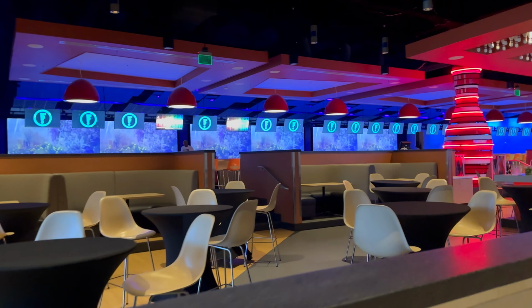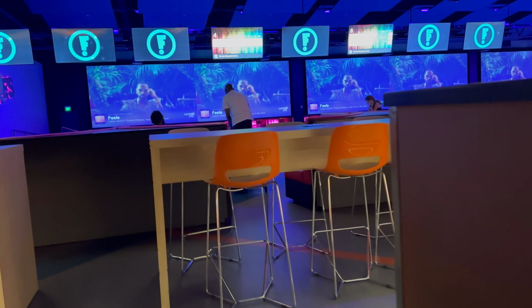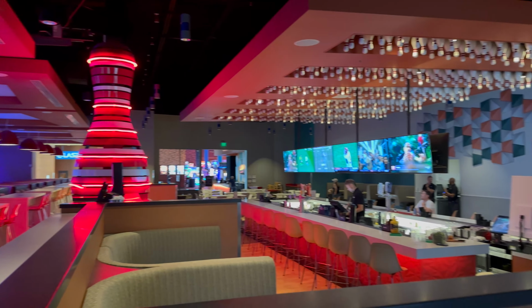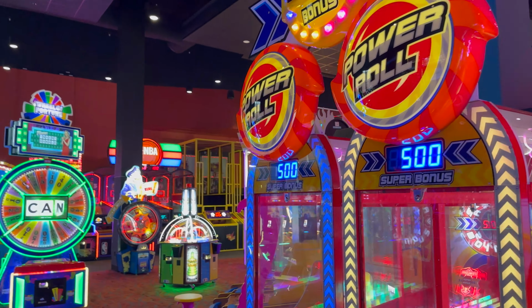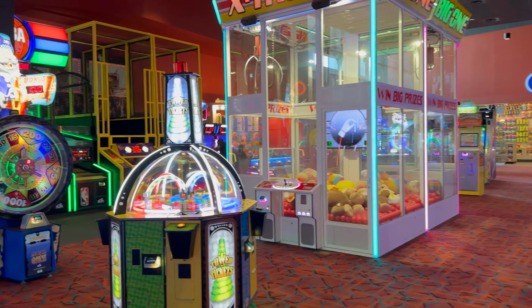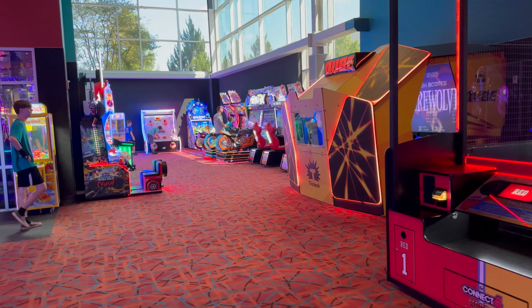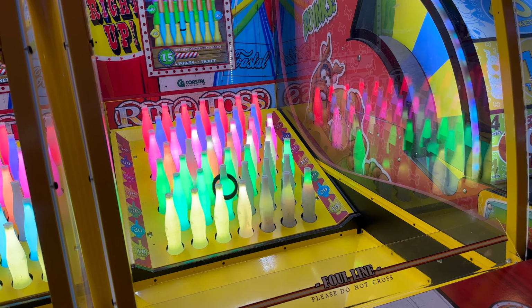They have bowling as well. A really nice looking bowling alley. Great bar area. They even have bumper cars, indoor bumper cars. That's really cool.